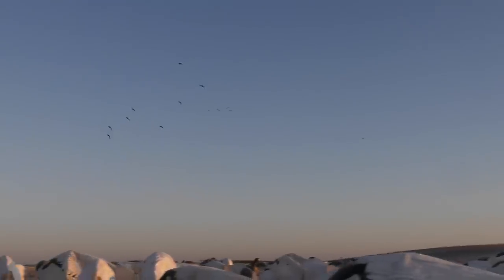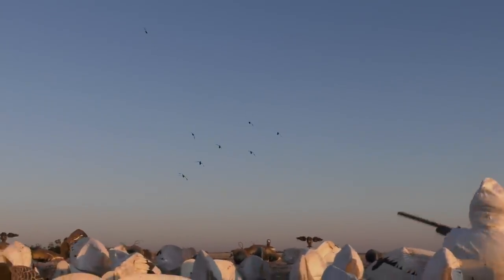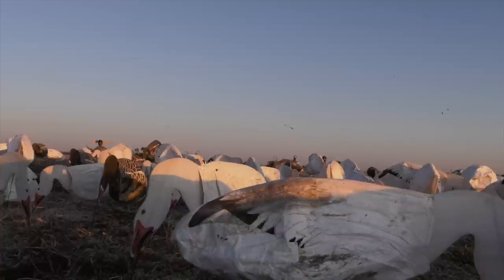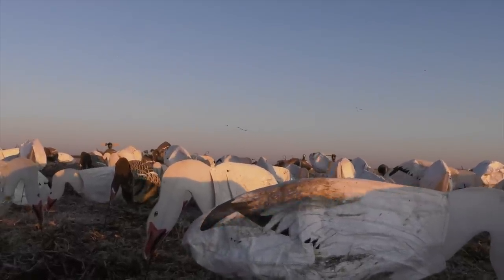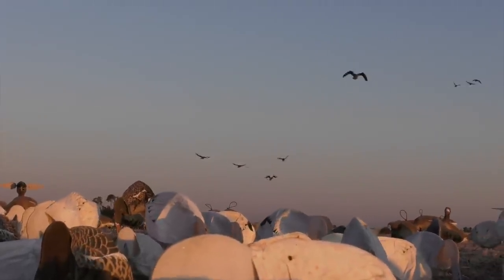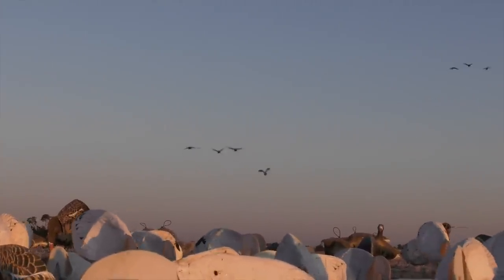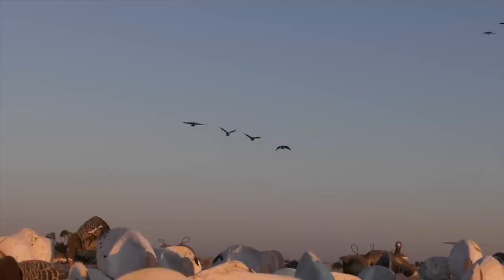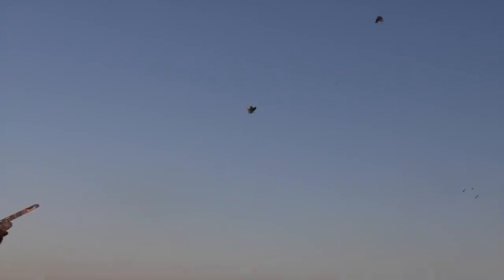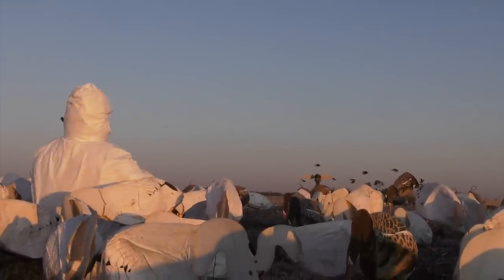The big Canadas tend not to like the big rig where we are here in Alberta, but definitely the ducks, the little Canadas, and the specs will target that rig. You should be able to get them to finish in the hole. Kill him, guys, kill him right in front. Get them all, get them all, there you go.